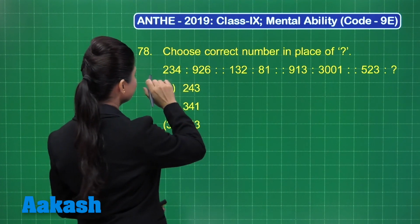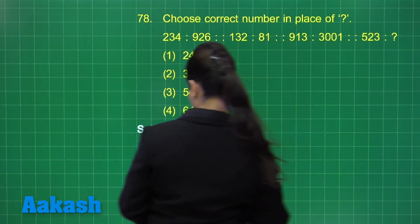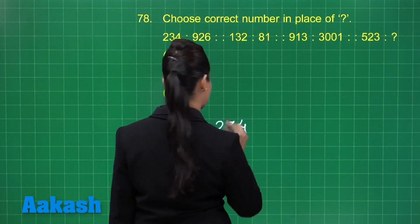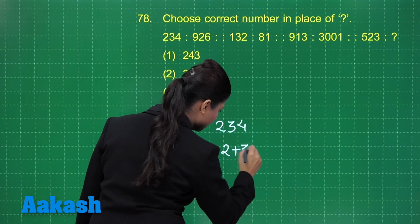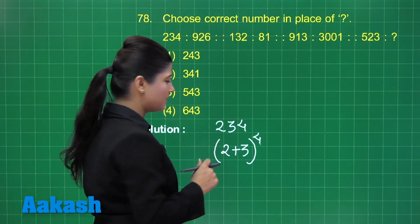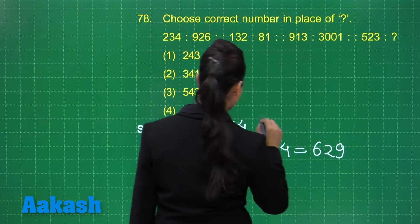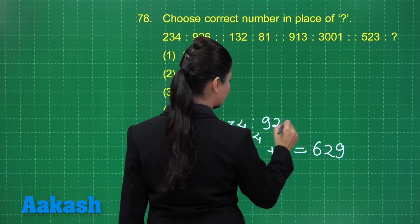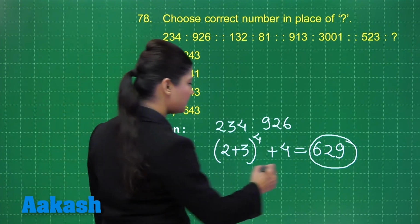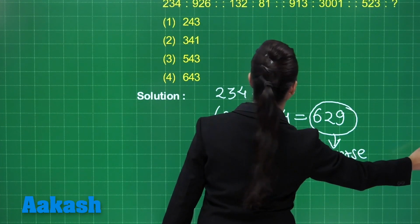The first numbers are 234 and 926. If I consider these numbers, you can see this is 234, and if I take 2 plus 3, which is equal to 5, and raise it to the power 4, I get 625. Then I add 4 to it. This results in 629, and you can see that this is related to 926. So this is clearly the reverse of 629. Then what you need to do is reverse the order. So we have decoded the pattern.